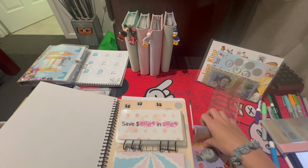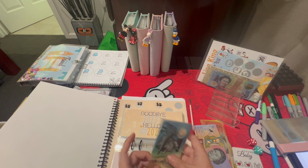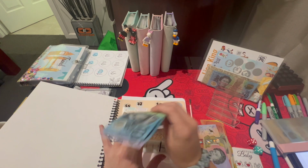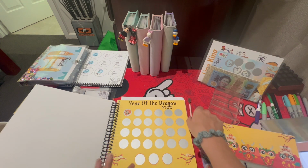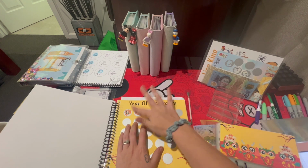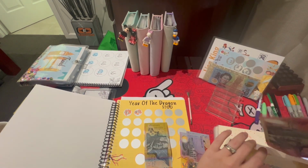Okay. So we're going to add 5 to our New Year's challenge. So we have 10, 20, 30, 35 in there now. And then we're going to add dragon one. See what we scratch off there. $12, so we're gonna round up to 15. I think we have 5 in here, I believe. Yeah, so we're gonna take the 5 out and put the 20 in.